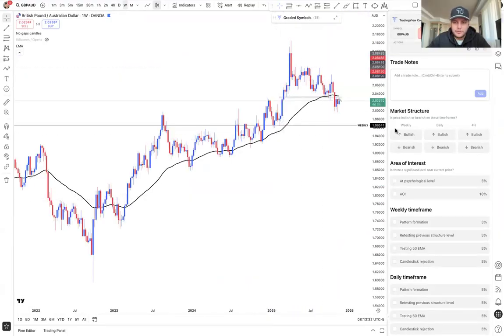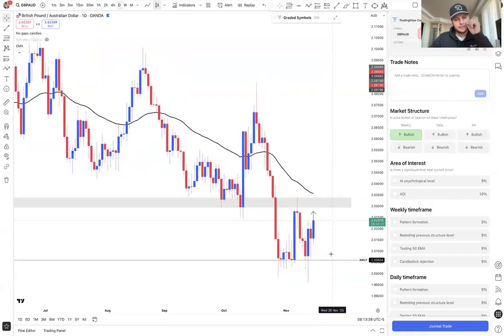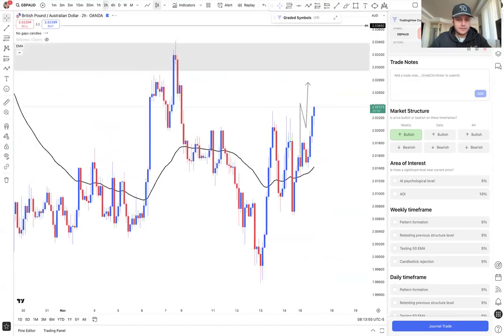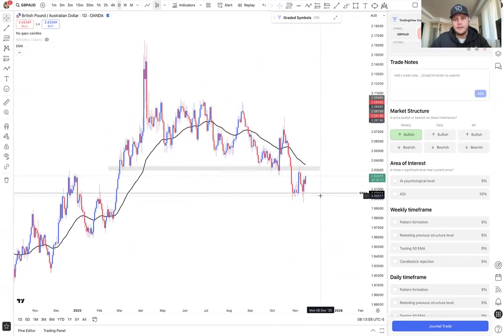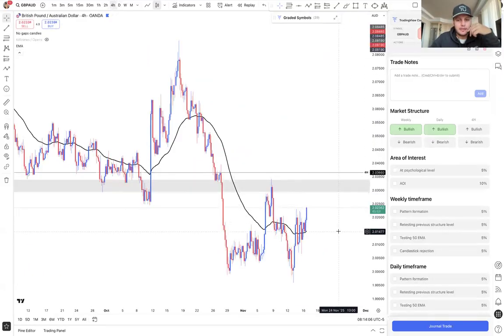Weekly time frame is bullish. Daily time frame is bullish. Very clean as well. We had the shift to structure, the pullback. Pullback was a little bit extensive. Not my favorite, but price is doing what it's doing. It's having that continuation. Not interested at the moment, but it's good to see that what we broke down ended up working out. So weekly time frame bullish, daily time frame has shifted bullish, and 4-hour time frame is currently still bearish, unfortunately.